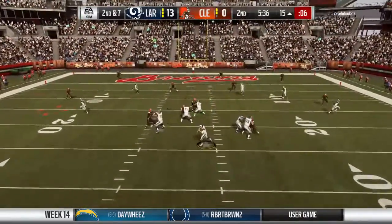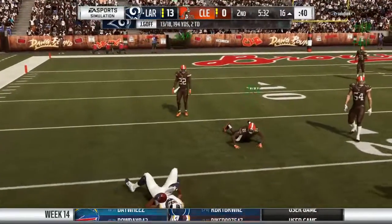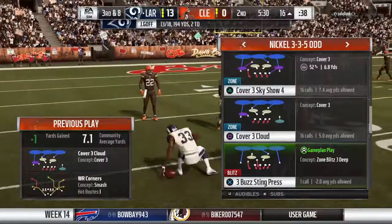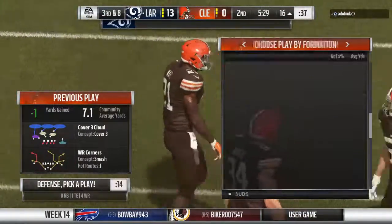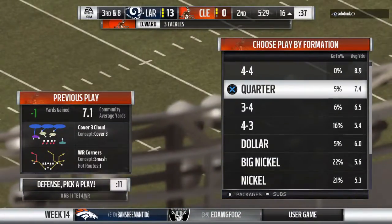On second down, here's Goff. Underneath to Davis. And he goes backwards here, losing yardage back to the 16. It'll go as a loss of a yard, and it'll set up third down.